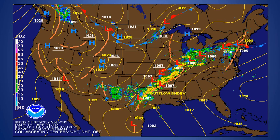a little bit of instability working its way into the area, but those chances are going to be pretty slim and really only for a short period of time there for the opportunity of seeing some embedded thunderstorms with those showers, as after midnight we'll see that instability decreasing and we should just be left with some rain shower activity as we go into the early morning hours of Friday.